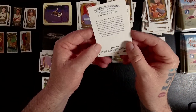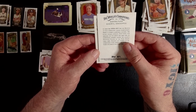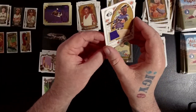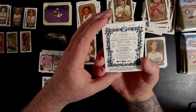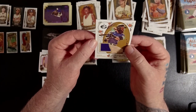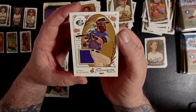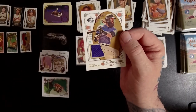Okay, we have our next hit. Basketball player. I don't know if you saw it or not. All I saw was a Charlie Blackman. What a bloody beard, mate. What a bloody beard. Outfielder of Colorado Rockies. Yep, that bat looks like it's bending. Got the beard game going on there, my man. That is pretty epic.